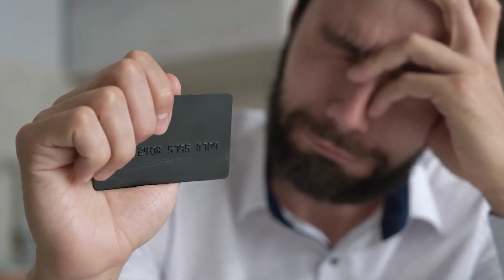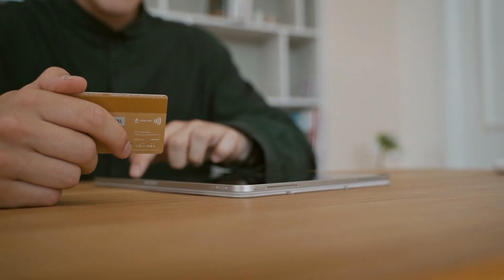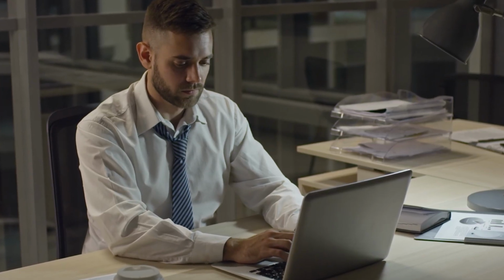The great thing is that no annual fee cards positively impact both of these credit score factors if used correctly. Firstly, if your total line of credit across all of your cards is low, say $500 or $1,000, opening a new card and getting an additional $500 to $1,000 in credit could mean doubling your available credit, thus lowering your overall utilization.